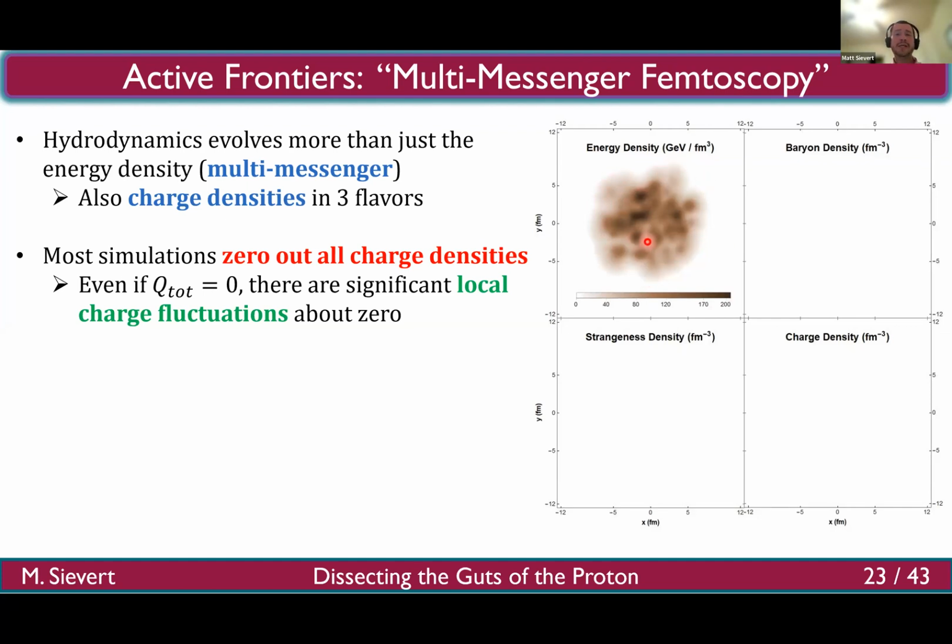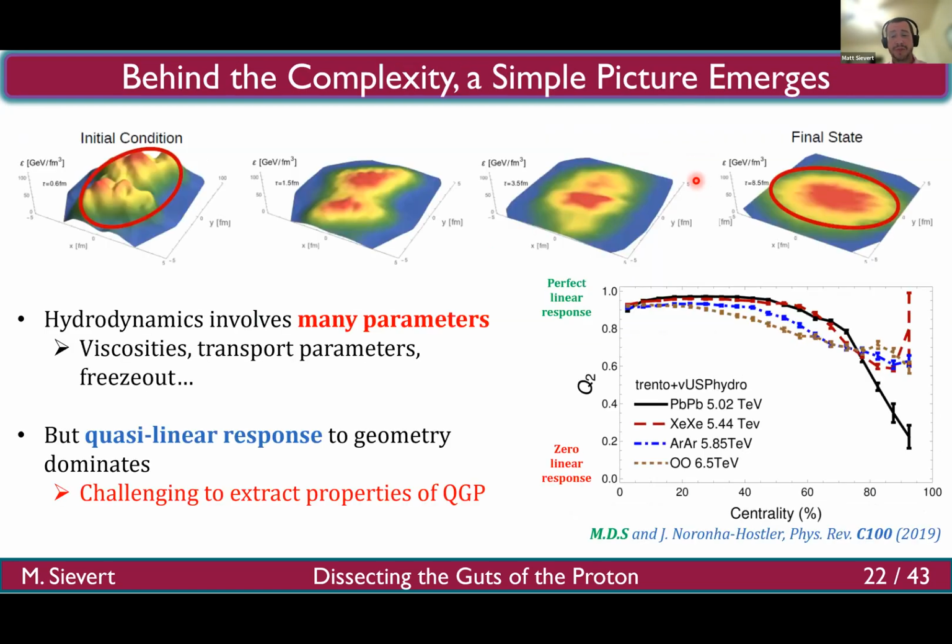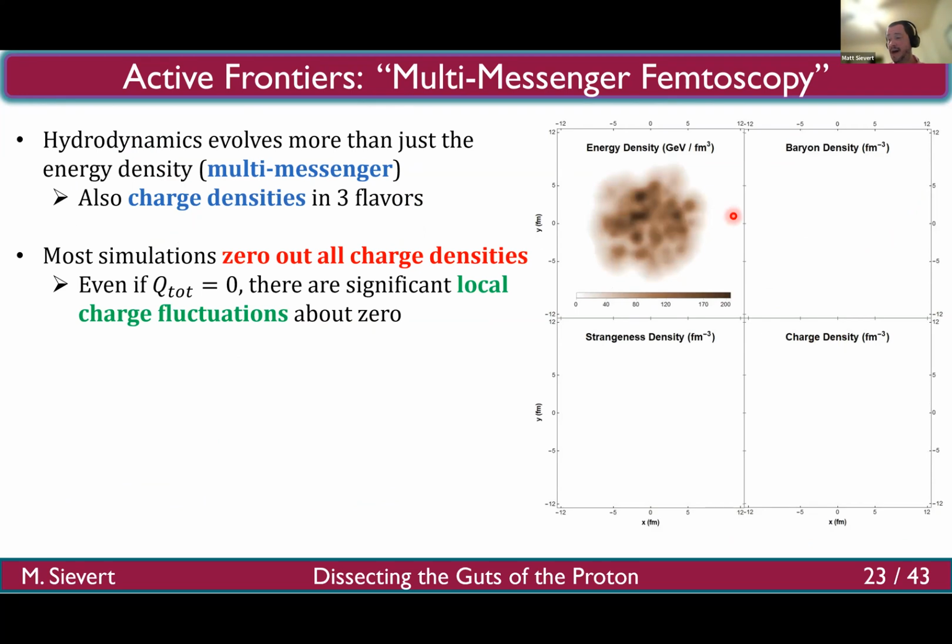But the energy density isn't the only thing that we evolve with the hydro equations of motion. Hydro equations of motion also evolve charge densities. And most of the time, when we're thinking about quark-gluon plasma at the LHC, high energy collisions don't leave any charges overall inside the plasma. We expect that overall the total baryon number, total electric charge, total strangeness of the initial condition should be zero. Q total should be zero.